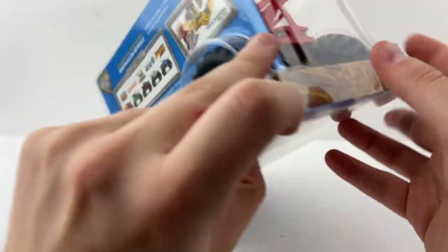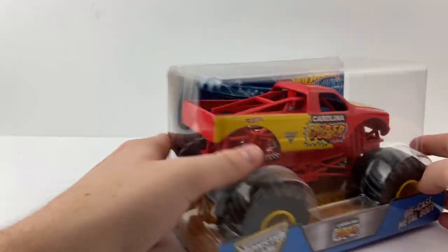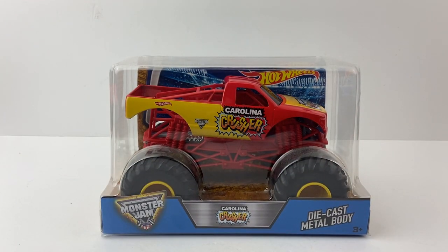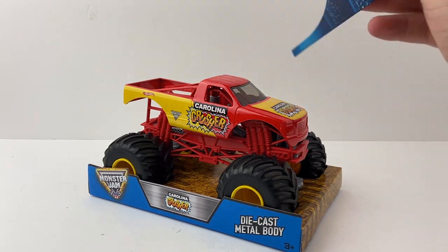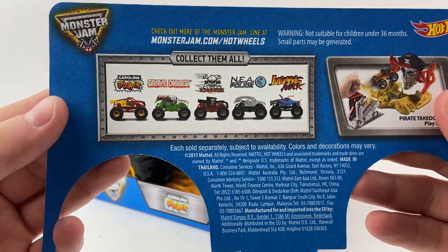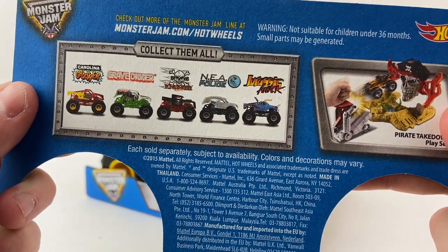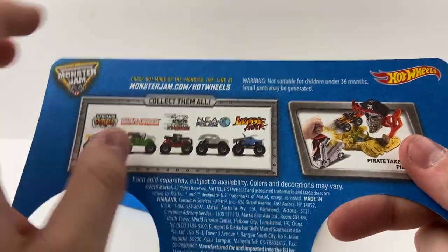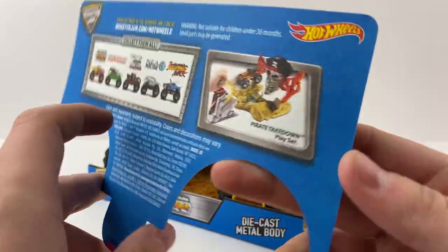Looks like some tape has already come undone. But actually, what we should do right now, why don't we unbox it right now? So, let's do that right now, shall we? And here it is, you guys, the 1/24 Carolina Crusher. Let's take a look at the trucks on the back. So, in this case, we had Carolina Crusher, the Chrome Gravedigger, Bone Shaker, NEA, and the normal Jurassic Attack. I thought that was the purple one because it looks purple on camera, but in real life, it's the normal one. We also got the Pirate Takedown playset on there.